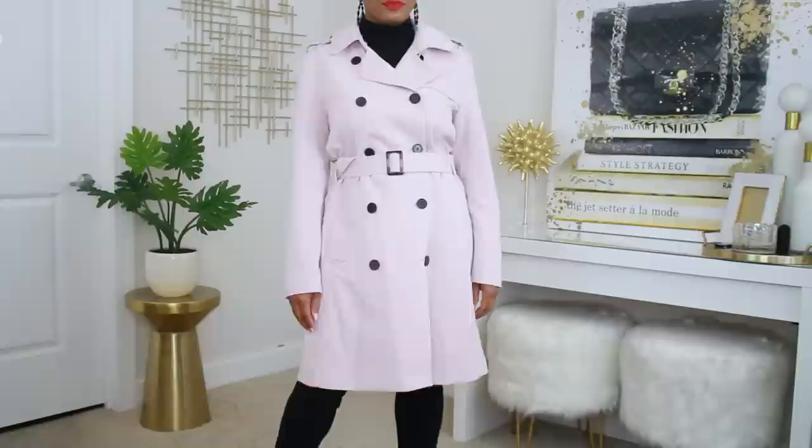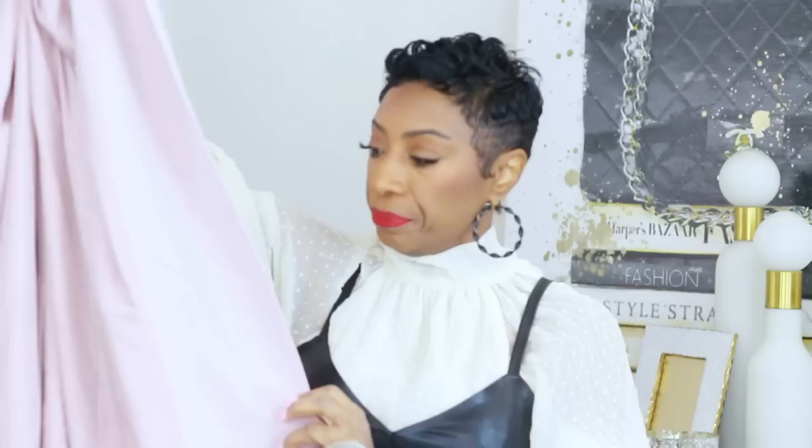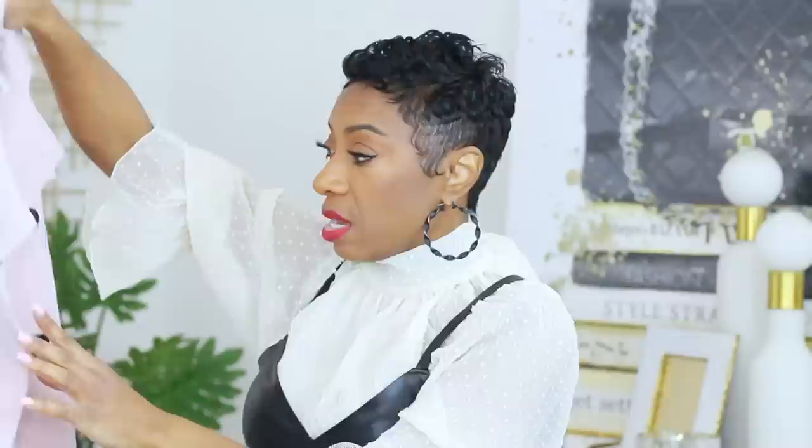I love the color of this. You see it? Isn't it pretty? It's like a pastel pink slash lilac. It has a little bit of that purpley kind of hue to it. It is so pretty. I love it. It is a really nice coat.